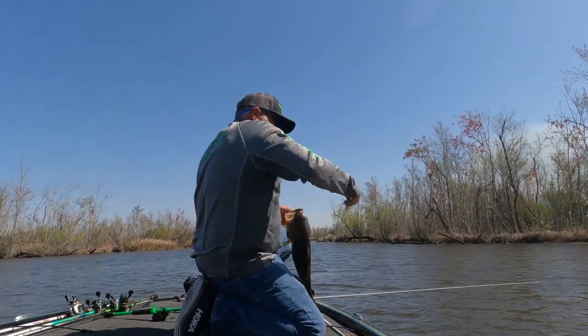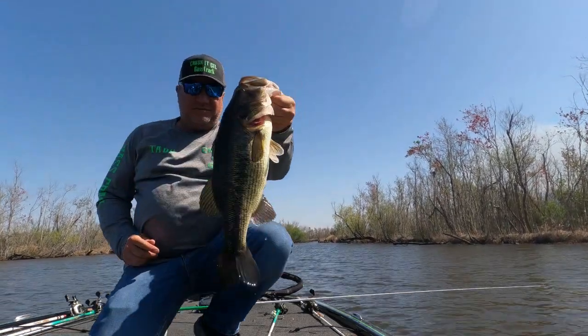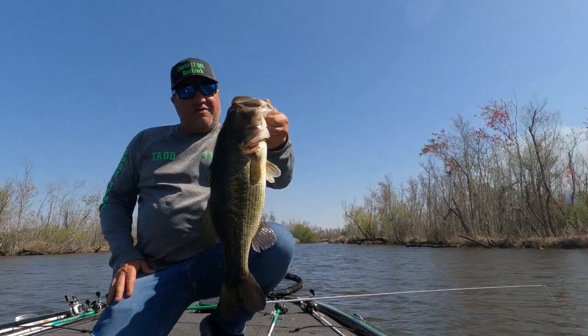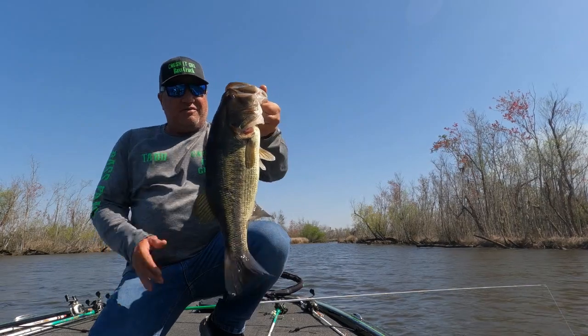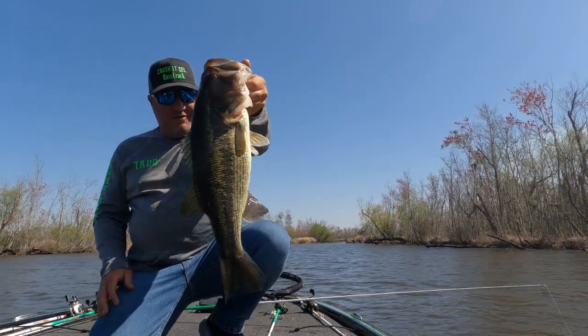Little ones are 9. And you got that one. Oh my gosh, look at that one. What'd you catch him on? That on a chatterbait? Thunder jig. Delta Lure Thunder jig. Did you use the bass crack? With bass crack on it, yeah.